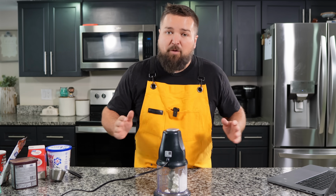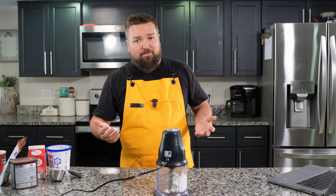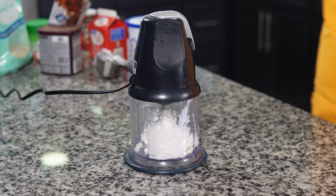But anyways, point being, I wanted to find a real official lava cake. I don't know if that's what we found, but it's certainly what we're trying to find today.